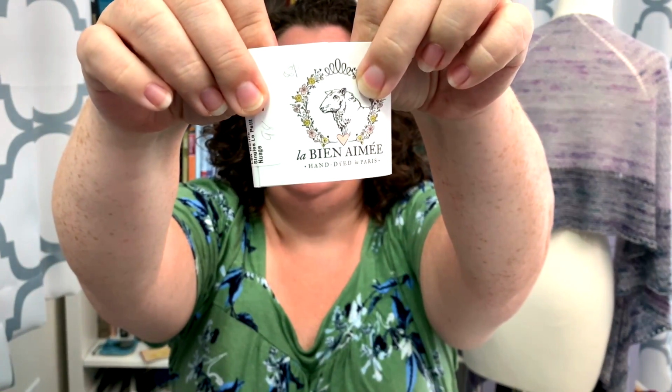So let's talk a bit about this shawl. You can see it in the background. I'm going to pull it off and show it to you closer in just a minute, but I want to get the details first. The inspiration behind this was at the store that I work, A Good Yarn Sarasota. We started carrying La Bien-Aimée, which is this gorgeous yarn that is hand-dyed in Paris. And we got in this big old box of merino singles. And this is what the logo looks like, La Bien-Aimée.